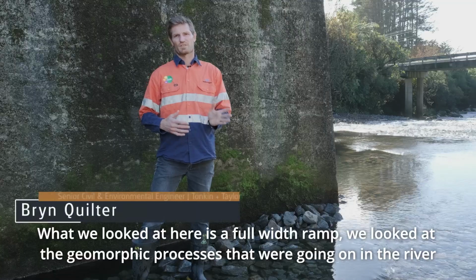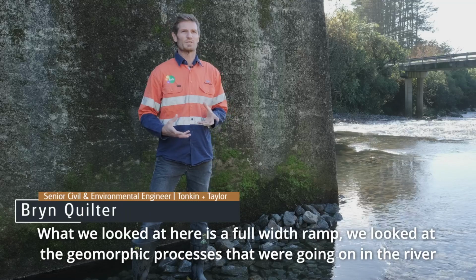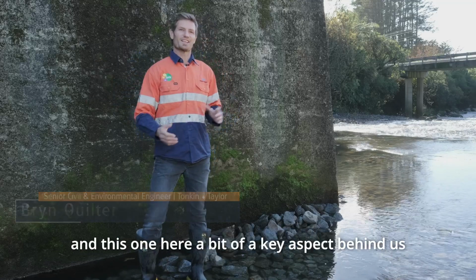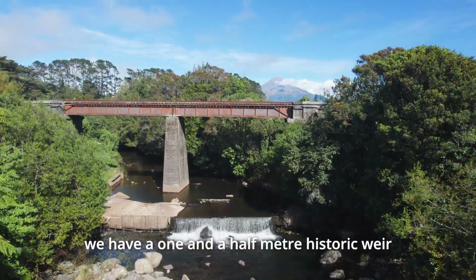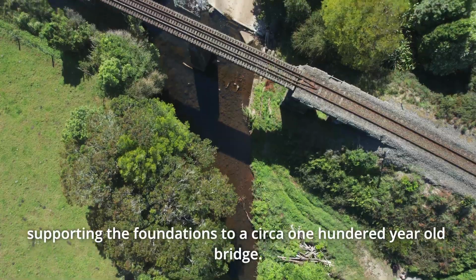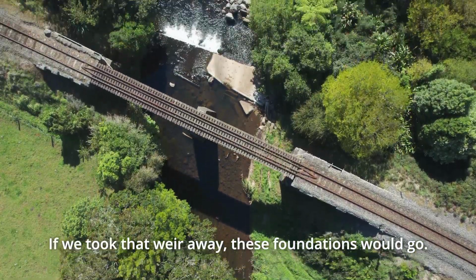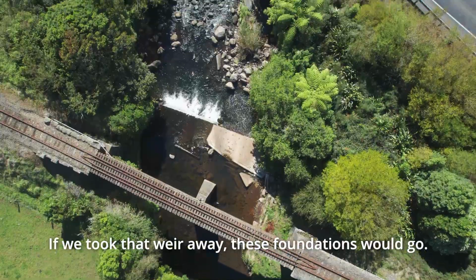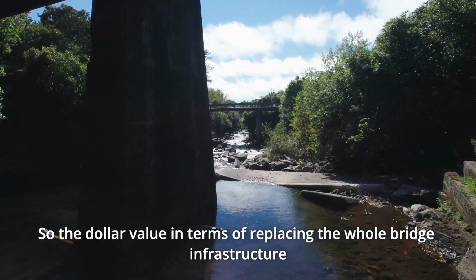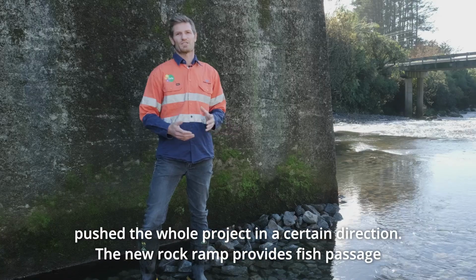What we looked at here is a full width ramp. We looked at the geomorphic processes that were going on in the river. And this one here, a bit of a key aspect behind us, we've got a 1.5 metre historic weir supporting the foundations to a circa 100-year-old bridge. If we took that weir away, these foundations would go. So the dollar value in terms of replacing the whole bridge infrastructure pushed the whole project in a certain direction.